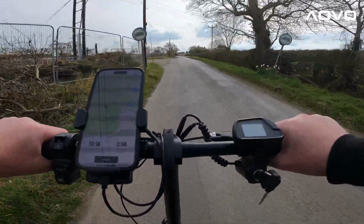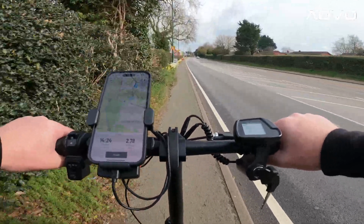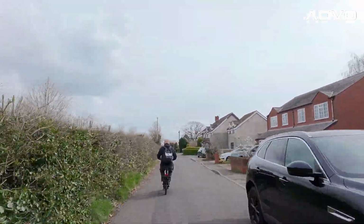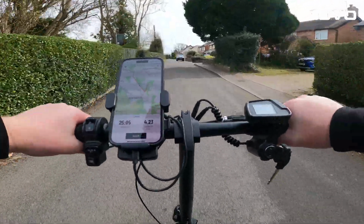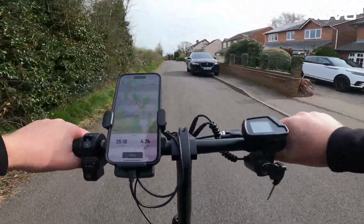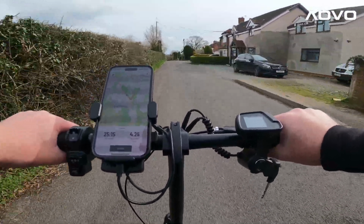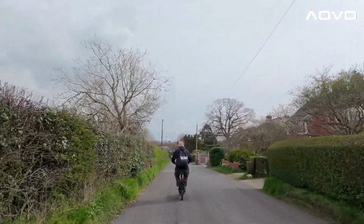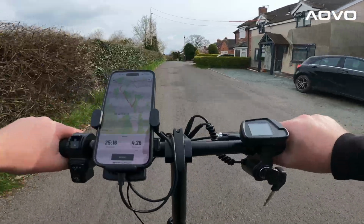Now this is the longest lap of all 7, and for this lap I covered 8.02 miles. I mean, during the filming of this video there was so much stopping and starting, and for those of you that know e-bikes and e-scooters, you'll know that that amount of stopping and starting will have quite an impact on the overall range, because the scooter is getting you going from a standing start. It's much better to ride consistently at a single speed, for example, to get that better range.